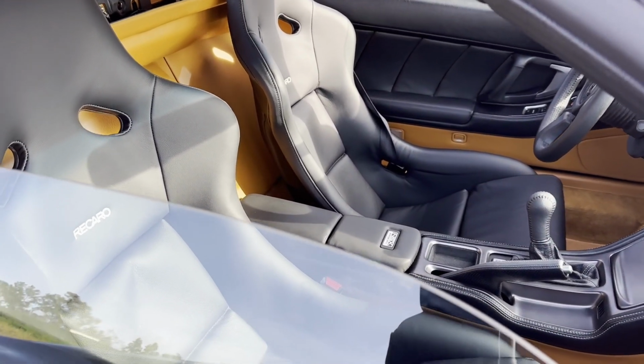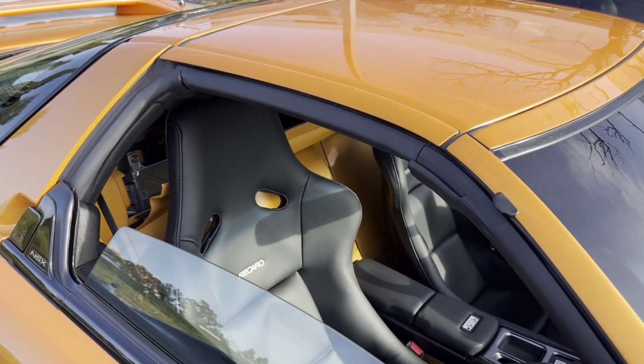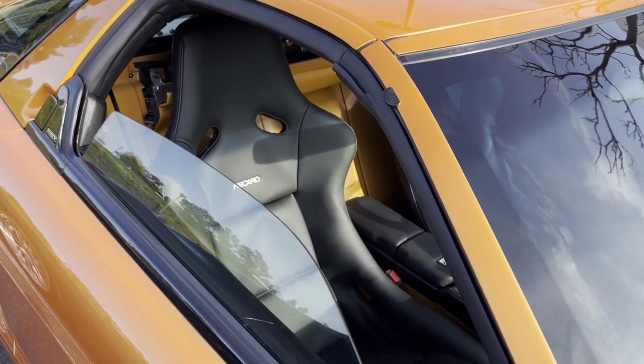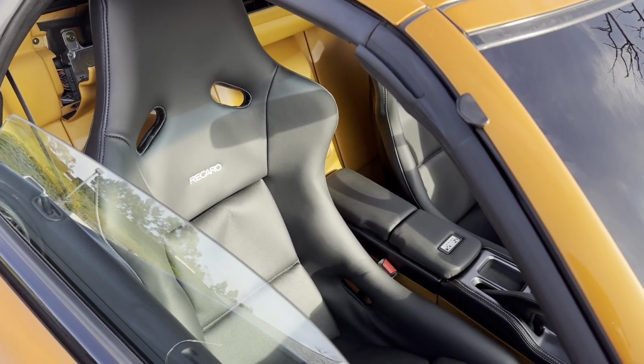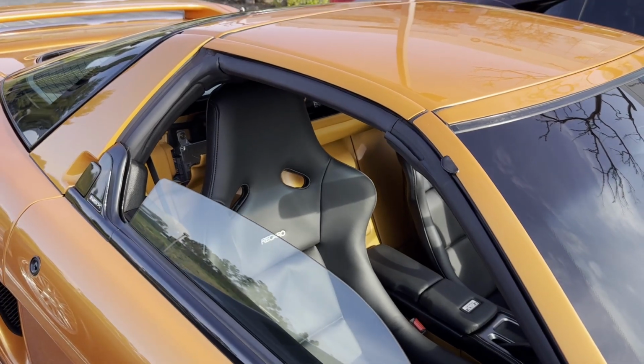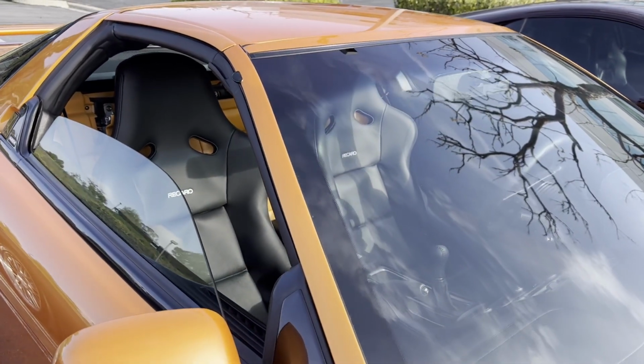For me, the back angle just doesn't work, which is the whole reason why I need a reclining seat, and I don't like to do that with my seatbelt buckle. But look-wise, I love Pole Position and Pole Position ABEs.